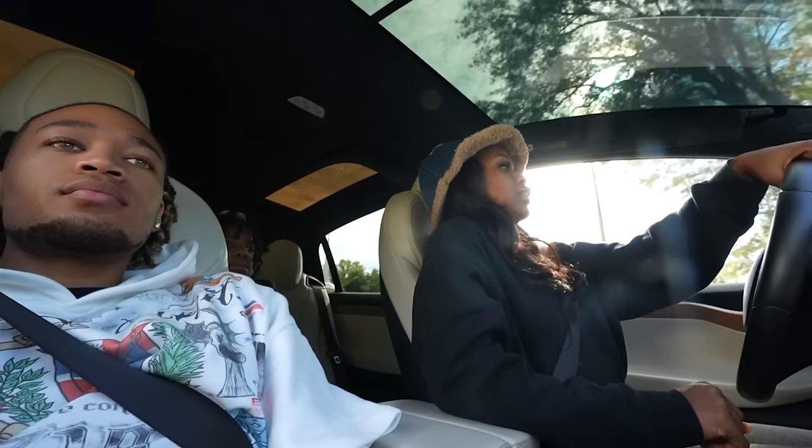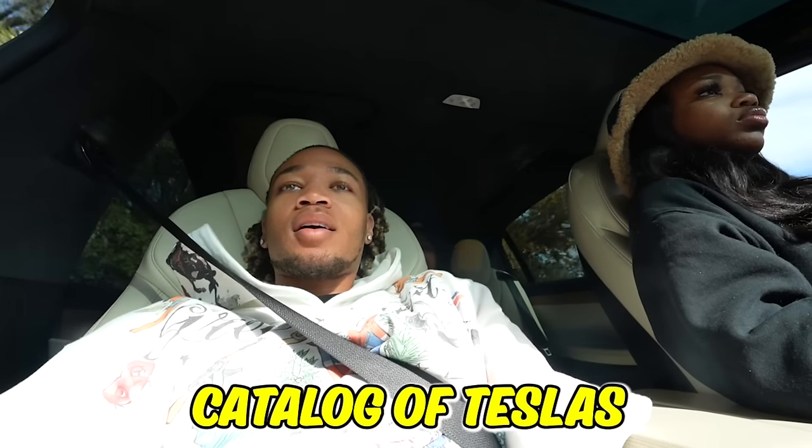When I wanted the Model Y, y'all, it was $80,000. But no, CarMax ain't had none at the time. Yeah, but from here on out, y'all, we only getting our Teslas from Tesla, because we didn't know they had an extensive catalog of Teslas.